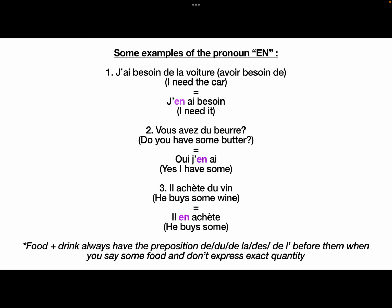So here are some typical examples. J'ai besoin de la voiture. So j'ai besoin is avoir besoin de, to need something. So j'ai besoin de, I need, la voiture, the car. So in this sentence, I'm using the preposition de plus a thing. So instead of saying I need the car, I want to say I need it. Okay? So I'm replacing de plus la voiture, de plus a thing, with the pronoun en.